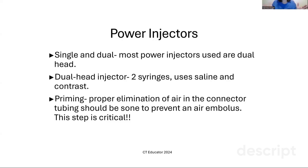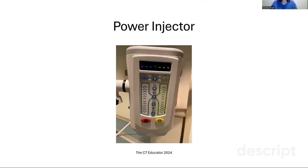Now, of course, power injectors, I know probably many years ago, we used to have a single head. Now we're more of a dual head power injector where we do the 2 syringes with saline and contrast. One tip I'm going to give you, please make sure that you prime your tubing thoroughly, okay? This should be done to prevent any air embolus. This step is crucial because it's the last step before you hook it up to the patient. So make sure you prime your injector.